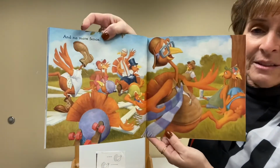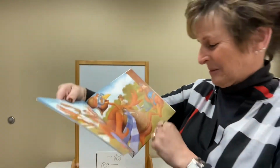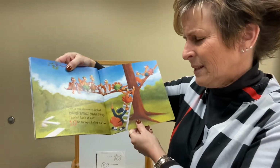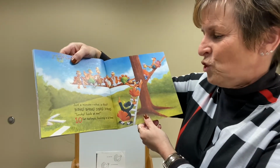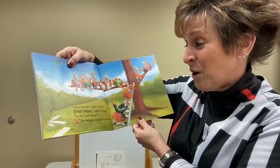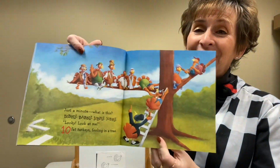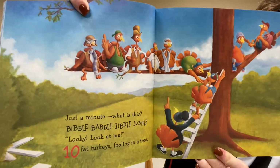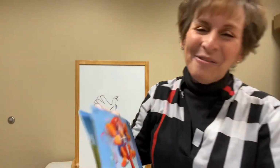Wow, look at that fence. Did it break? Just a minute. What is this? Bibble, babble, jibble, jobble. Looky, look at me. 10 fat turkeys fooling in a tree. They're no longer on the fence. They're in a tree. How fun was that? Great job listening. Well, let's do one of our rhymes together. It's called Roly Poly. And if you want to, stand up with me and do it together.